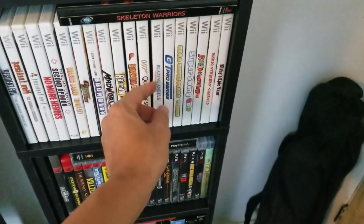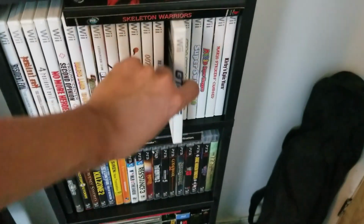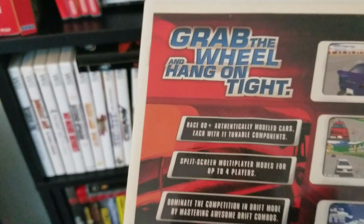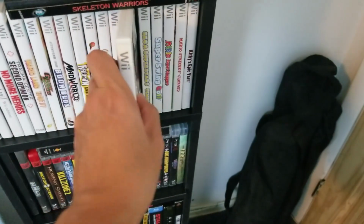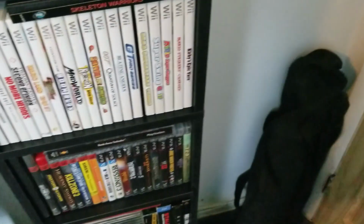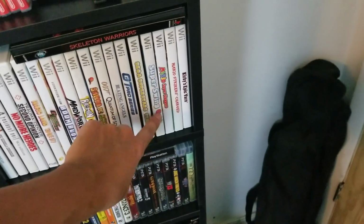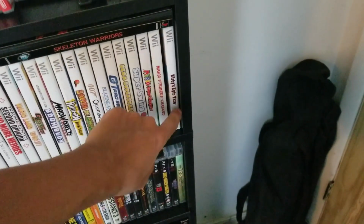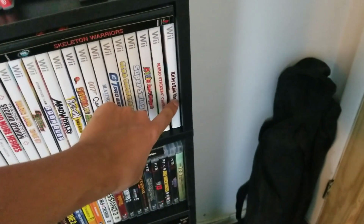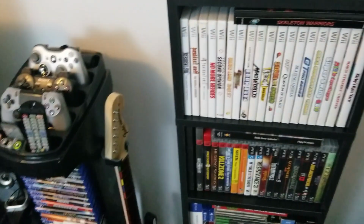Blazing Angels, dogfighting game, GT Pro Series. This is supposed to be really trash, but it doesn't look too bad on the back, you know, racing game on the Wii. And then I got some sports titles, which is pretty cool. Got Sega's Superstar Tennis, Super Swing Golf, Super Sluggers, Mario Strikers, and not sports, but at the end there I have Kirby's Epic Yarn. So again, most of those I haven't really played.